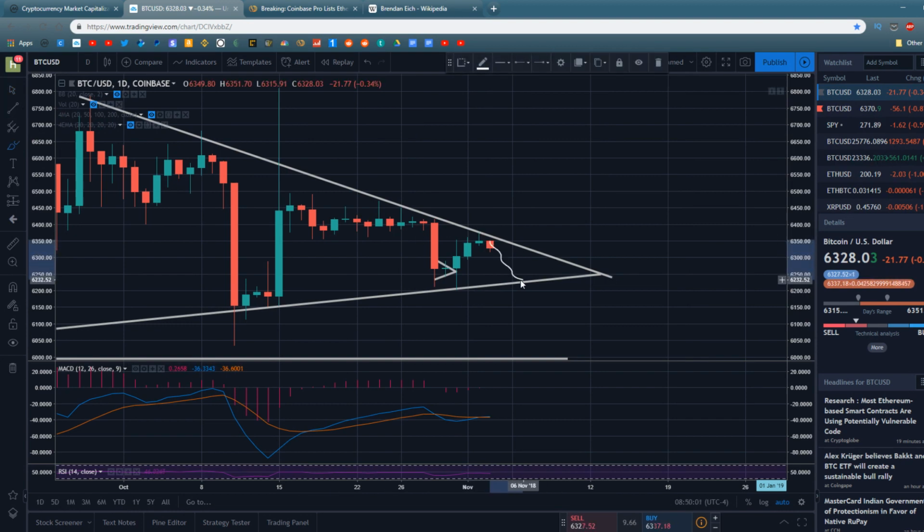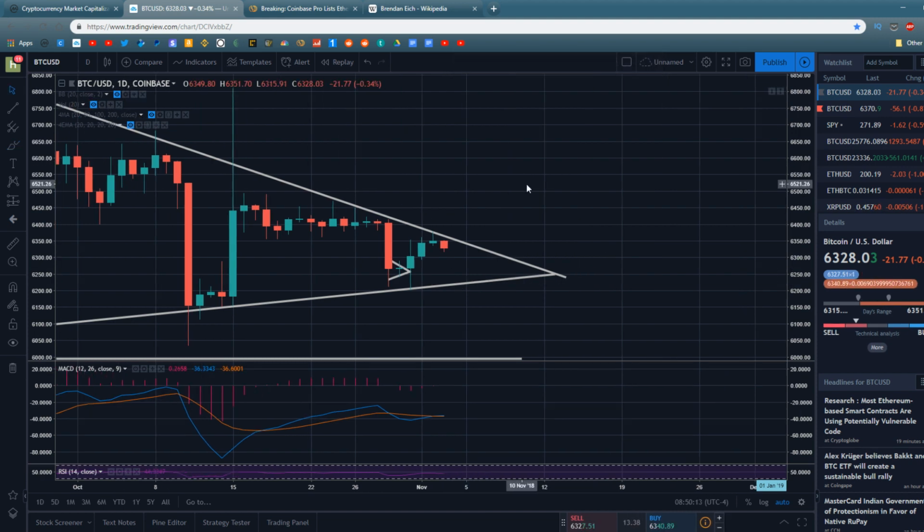So what we're probably going to see here, in my opinion, is that Bitcoin may come down here and test this uptrend of support, and then we're going to break bullish out of it. I think we are going to break bullish out of this. Or we're going to see Bitcoin trade out of this and not go below this uptrend of support. I don't see Bitcoin falling below that uptrend of support anytime soon.